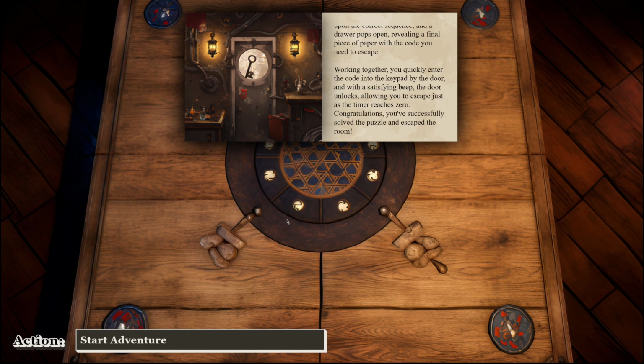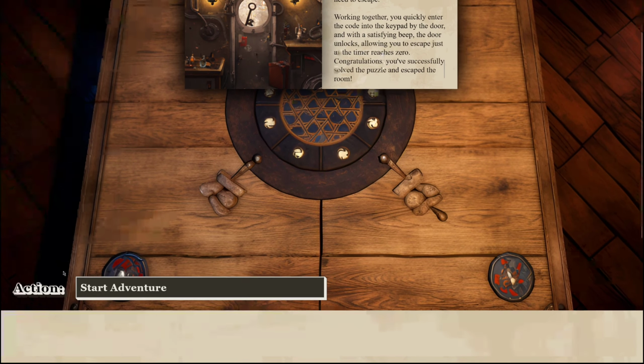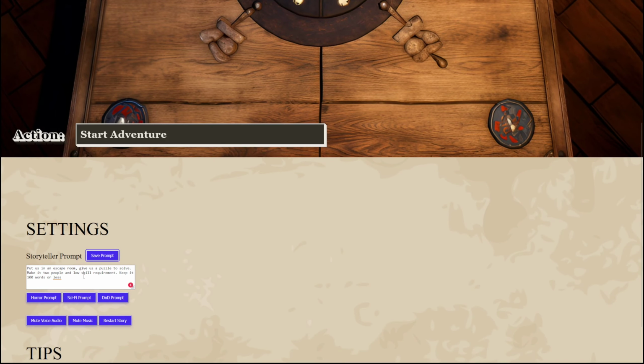You and your partner begin searching the room for any clues or items that might aid you in solving the puzzle. After a few minutes, you spot a small key on a nearby shelf. You quickly grab it and use it to unlock a box in the corner, revealing a piece of paper with more numbers and symbols.